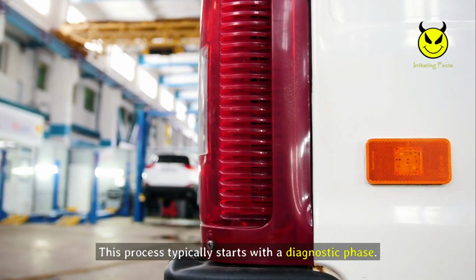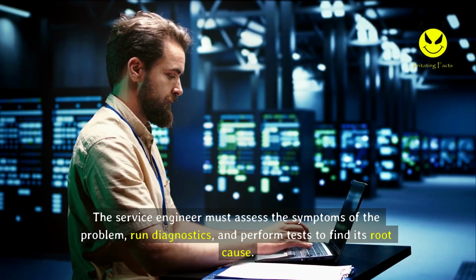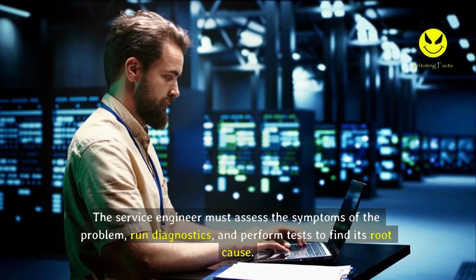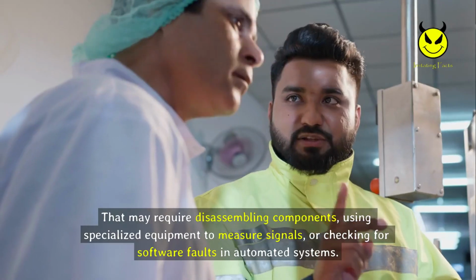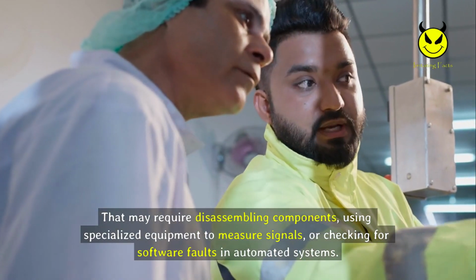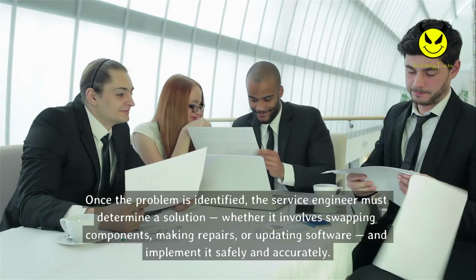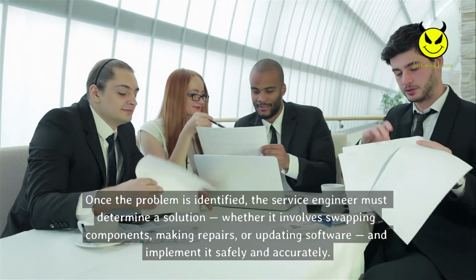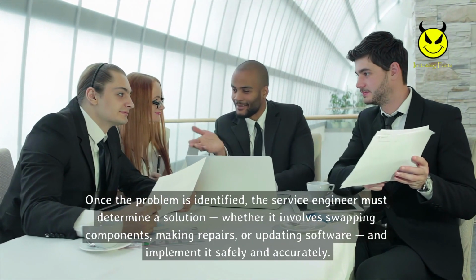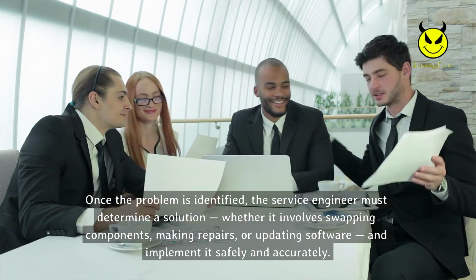This process typically starts with a diagnostic phase. The service engineer must assess the symptoms of the problem, run diagnostics, and perform tests to find its root cause. That may require disassembling components, using specialized equipment to measure signals, or checking for software faults in automated systems. Once the problem is identified, the service engineer must determine a solution, whether it involves swapping components, making repairs, or updating software, and implement it safely and accurately.